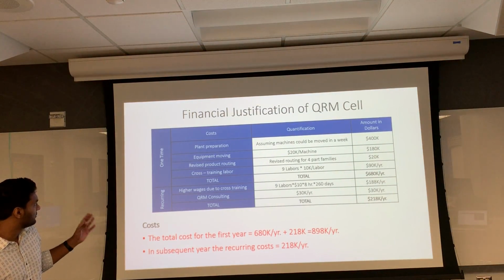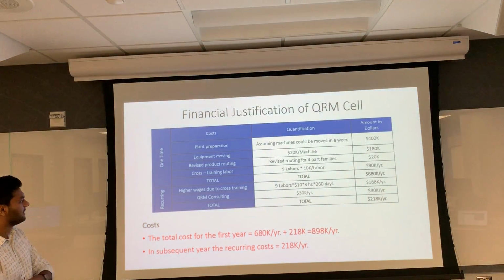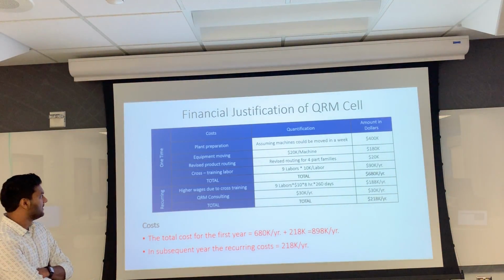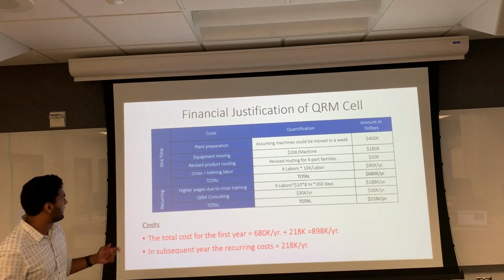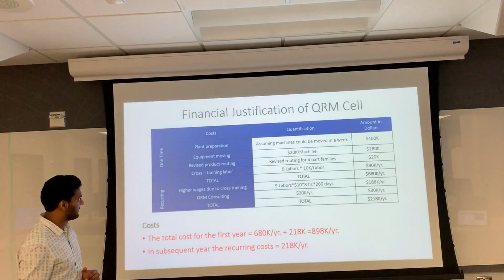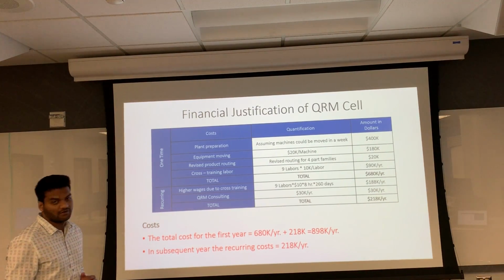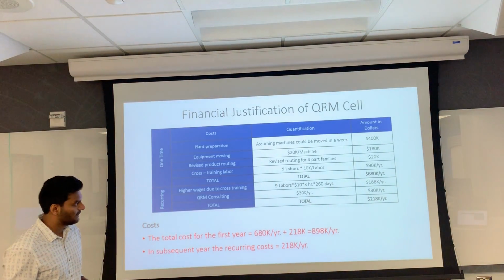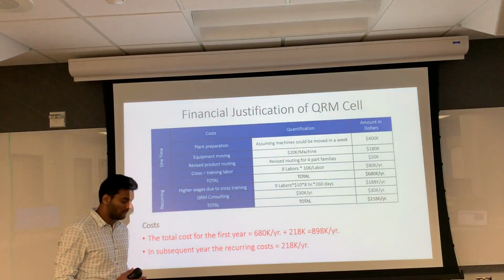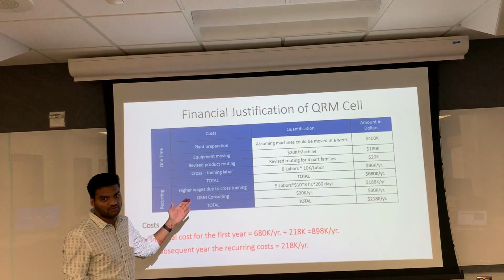So we'll be going through the costs that we incur during the formation of the QRM cell. These costs are divided into 2, one-time and recurring. One-time costs are costs like plant preparation, equipment moving, revised product routing, and cross-training of labor. For plant preparation, as I told you, we assumed 1 week to move the equipment and create a functional QRM cell. So there is loss of production during that time.